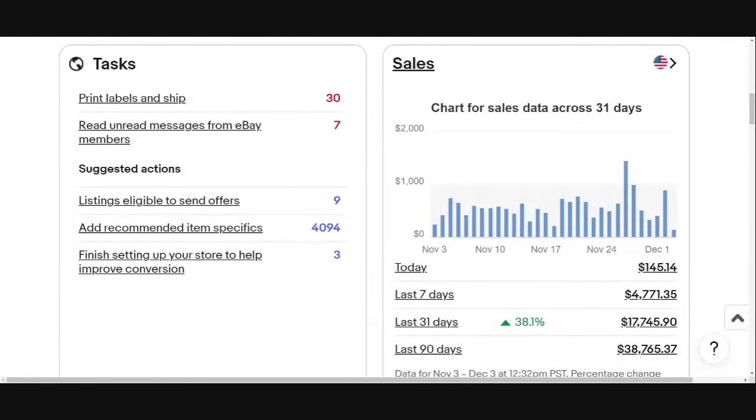All right, so here is the back door, so to speak, of our eBay sales. We are only at $145 today, but $4,771 for the week and close to $18,000 for the month. We are up 38% over the last 31 days, and we are at $38,765 for our 90-day total. So not too shabby here. And I'm going to show you the top 25 things that have sold in the last 2 months to make this much money.